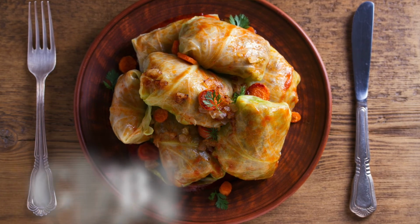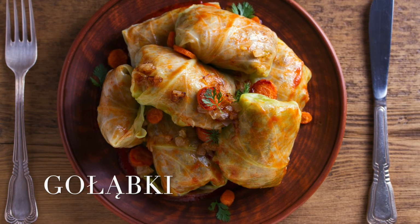The next Polish Christmas food are gołąbki. Meatless stuffed cabbage rolls can be served for Vigilia. The filling is usually made of groats and rice. Traditional Polish stuffed cabbage rolls with meat can be served for Christmas Day or Boxing Day.